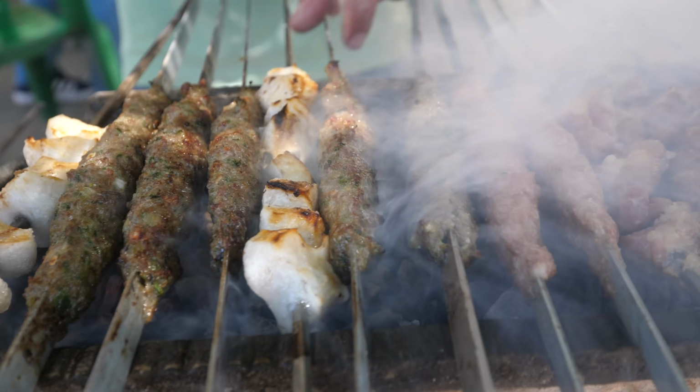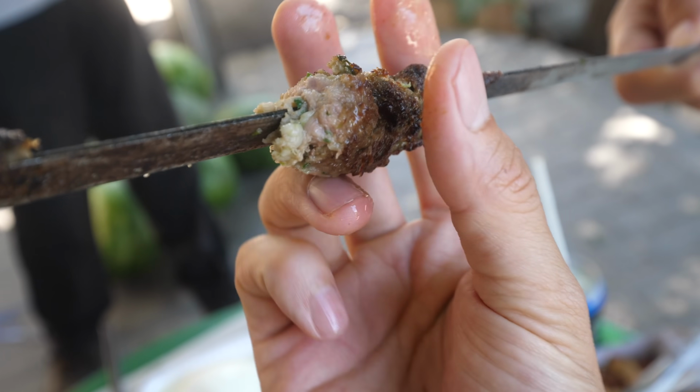Oh, wow. It's cooked, it's juicy. Oh, the parsley and the crunch of the onion. Oh, yeah.